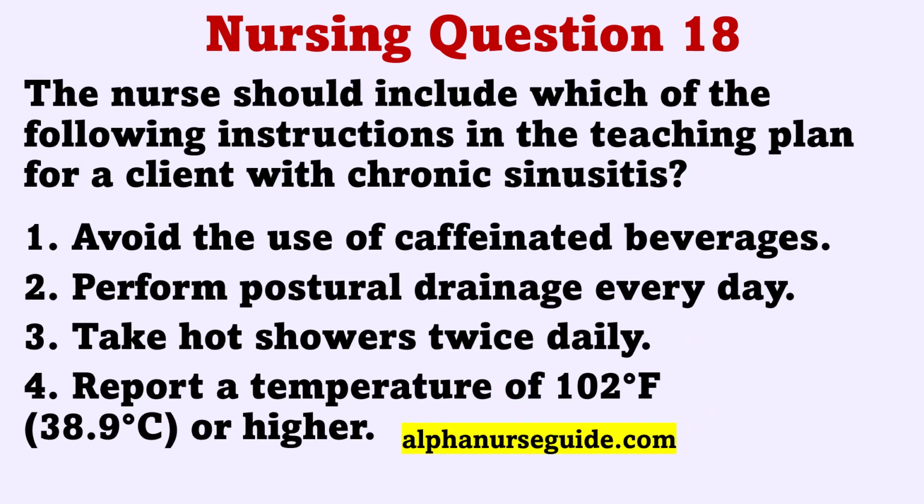The nurse should include which of the following instructions in the teaching plan for a client with chronic sinusitis? 1. Avoid the use of caffeinated beverages. 2. Perform postural drainage every day. 3. Take hot showers twice daily. 4. Report a temperature of 102 degrees Fahrenheit, 38.9 degrees Celsius or higher.